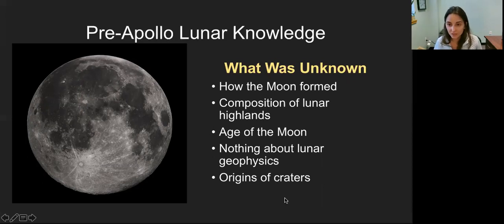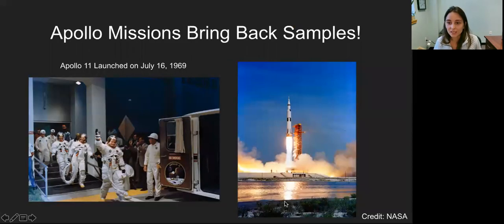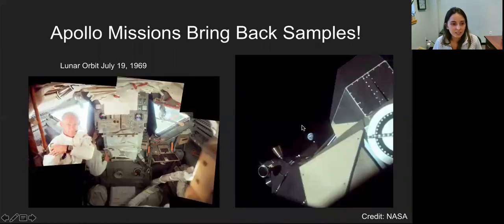But luckily for us, on July 16th, 1969, we sent our first crew of astronauts to the moon. So this was the Apollo 11 mission. Here's our three fearless astronauts, Neil Armstrong, Buzz Aldrin, and Michael Collins. Here they are launching up into space. Here's Buzz Aldrin over here in the lunar module. They spent about 4 days in there before getting out on the moon. They also took these really cool pictures. Looking back, you can see Earth, that pale blue dot again, looking over the side of the spacecraft.